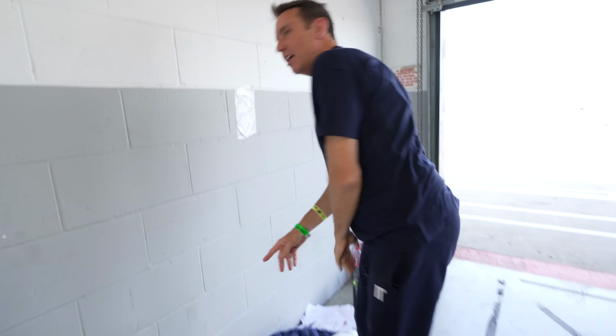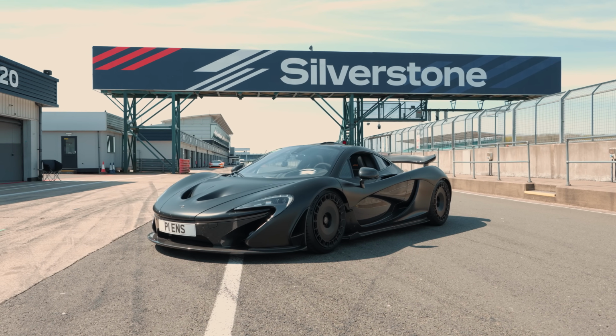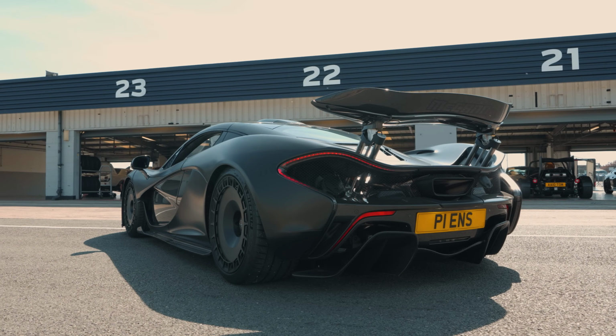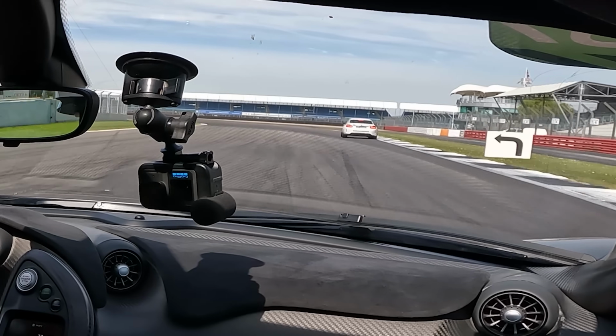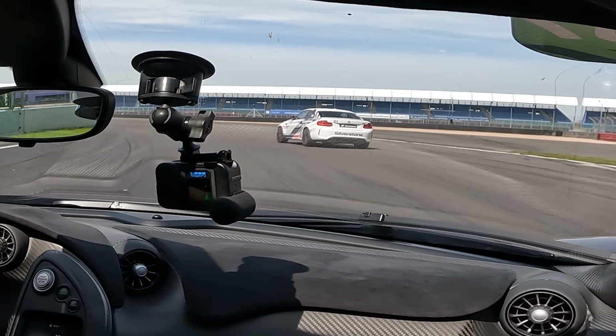2:31. I lost 3 or 4 seconds in the last corner with it. Yes, I wasn't happy with that time, but when I think about the situation, I am risking a £1.2 million car around a track that I don't know, in between traffic of other track users. This was never going to be easy. Gotta get faster, haven't I?